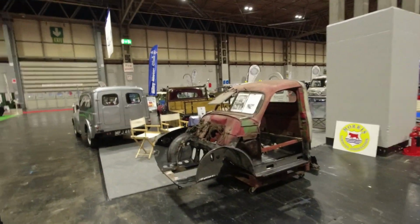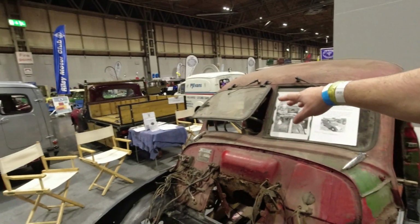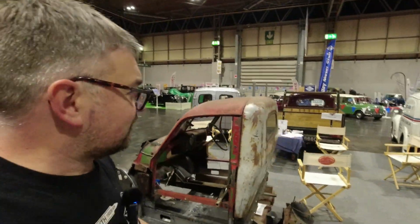Oh wow, look at this. It looks like an ex-Royal Mail Morris Minor van. They refused to fit heaters and demisters, so they had opening windscreens, and rubber wings quite often as well. Very bizarre. But yeah, this is the only chance we get. The show opens in less than an hour.